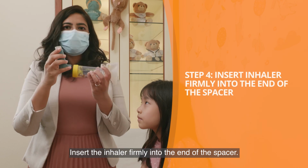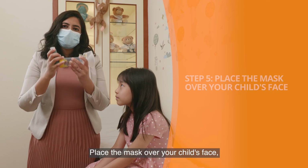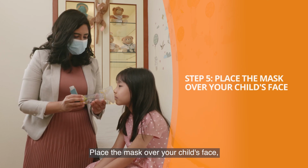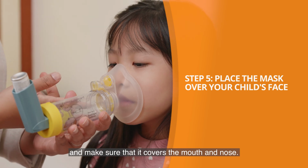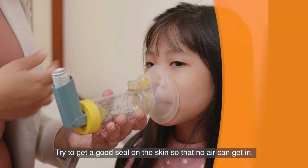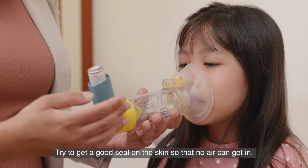Insert the inhaler firmly into the end of the spacer. Place the mask over your child's face and make sure that it covers the mouth and the nose. Try to get a good seal on the skin so that no air can get in.